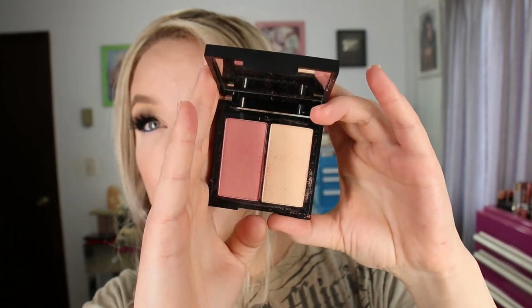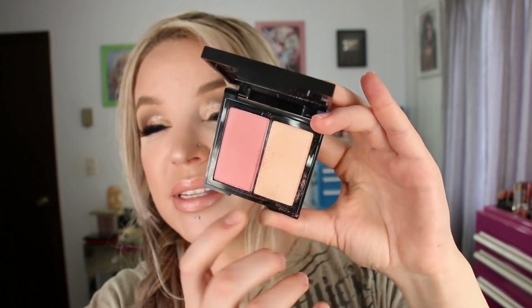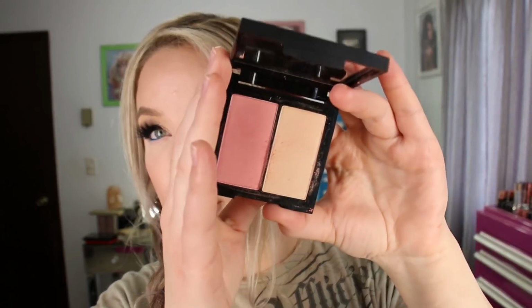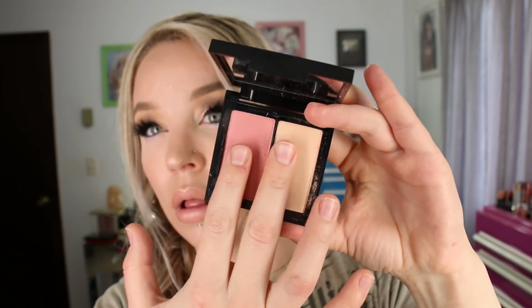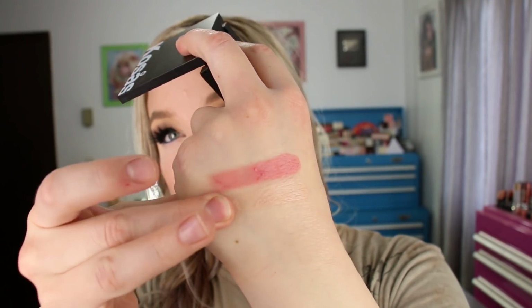This doesn't really look quite like how it looked online. This looked a lot lighter, and in person it's really peach. It's not very shiny. So what I've been doing with it is either using this blush by itself or mixing it in with the highlighter portion to lighten up this shade. But I'm not crazy about this shade for a highlighter, at least on my skin tone, and it's pretty subtle, especially for something that I'm used to wearing, which is much more in your face.